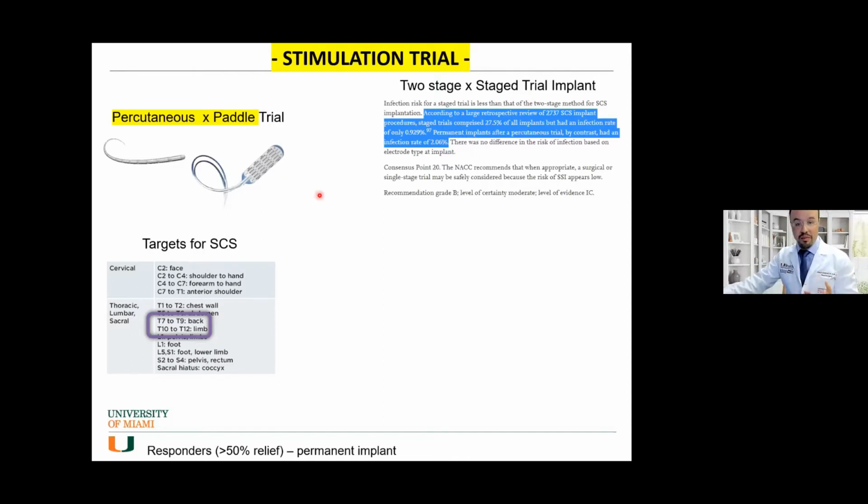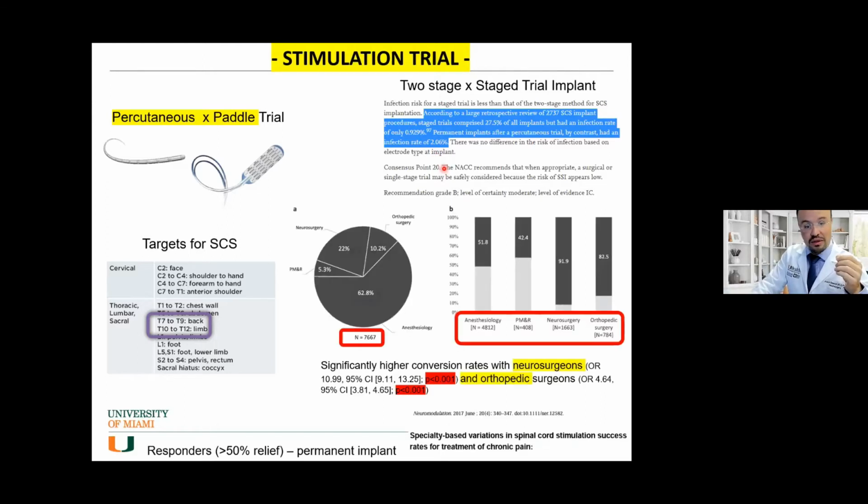It's interesting to look into the recommendation of the NAC consensus that the infection rates are close to one another. In fact, the staged trial has around 0.1% of infection, almost 1%, and the two-stage trial, when everything is removed, 2%. So it's not relevant in terms of infection. It is interesting to see.